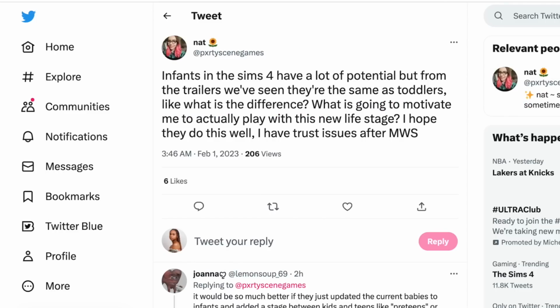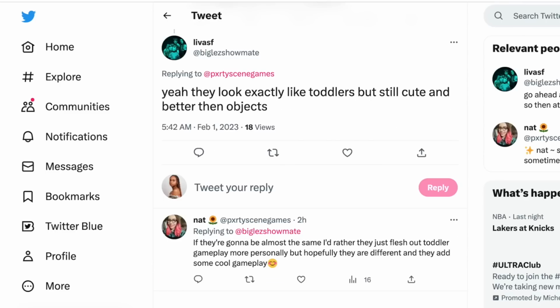Someone else by the name of Party Scene Game says, infants in The Sims 4 have a lot of potential, but from the trailer we've seen, they're the same as toddlers. Like, what is the difference? What is going to motivate me to actually play with these new life stages? I hope they do this well. I have trust issues after my wedding story. Someone else by the name of Big Liz Showmate said, yeah, they look exactly like toddlers, but still cute and better than objects. Again, let me know your opinions.